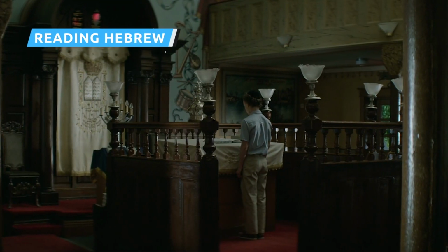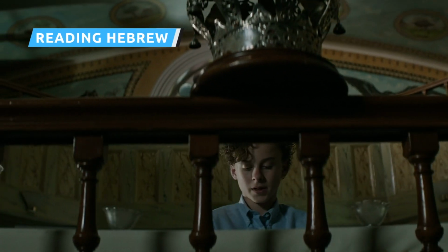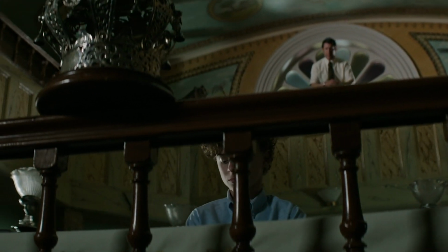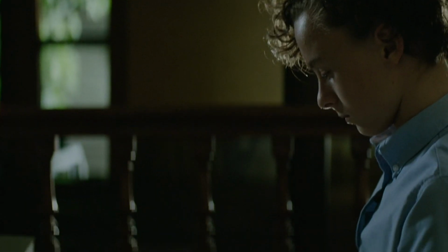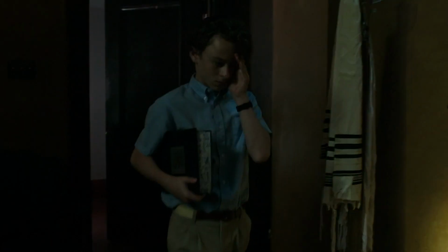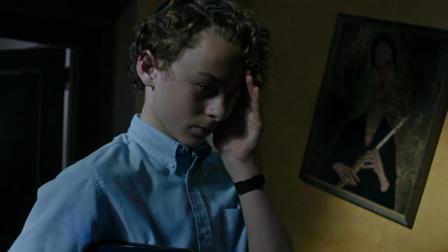The character of Stanley Uris, played by Wyatt Olef, is the son of the town rabbi, who we meet in It Chapter 1 preparing Stan for his upcoming bar mitzvah. In one scene, after a frustrated Stan finishes reading from the Torah, he shuts the book and walks off. But when he closes the book, we can see that it is upside down.